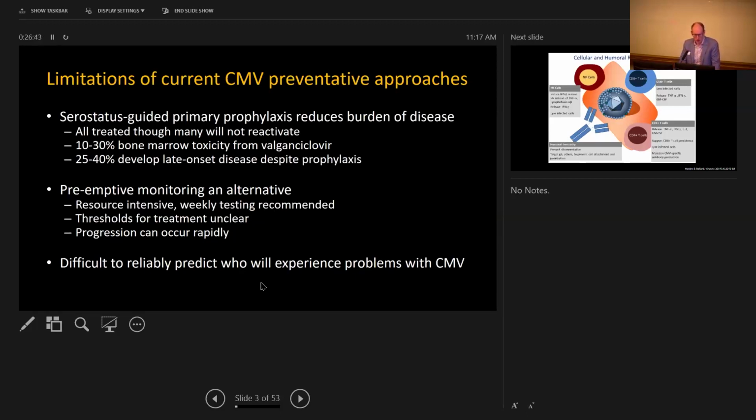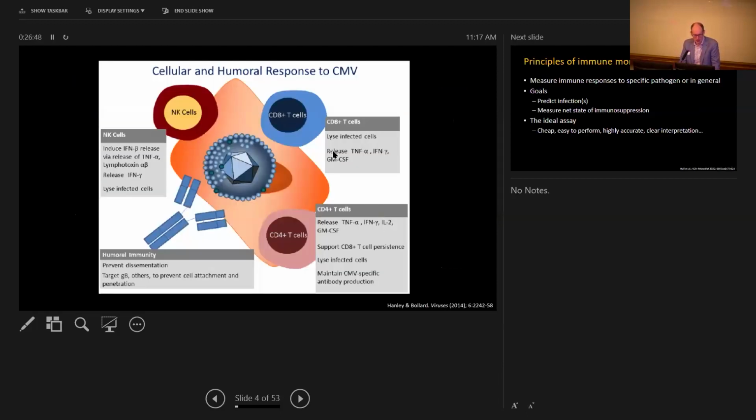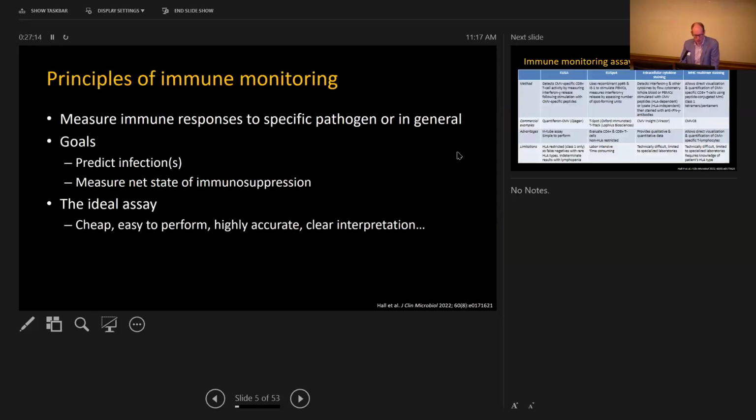So it'd be really helpful to have a way to accurately predict who's going to develop CMV problems. One of the problems is that it's not straightforward, because the immune control of CMV is so multifaceted and complicated. There's been a lot of focus on T cells historically, but NK cells are increasingly recognized to be an important part of that. And then there's humoral immunity as well. So any single test that's available only measures one little piece of this pie, and that's one of the complexities. So immune monitoring is appealing in a lot of ways.